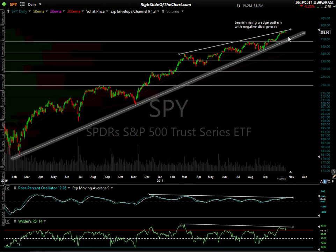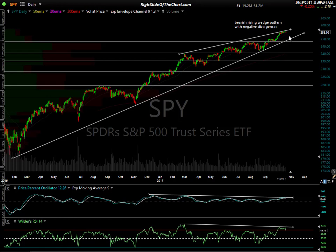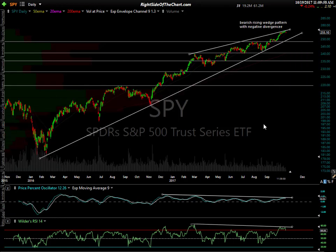But the big thing is, even if we came down to there, it's not the end of the world. If you're bullish and long, it's this trend line. That's what you want to watch, and you want to watch that on a daily closing basis, a daily close, or a big impulsive intraday breakdown through there. That's going to be a pretty powerful and long-lasting sell signal because of the scope of this pattern. Again, we're on the daily time frame.